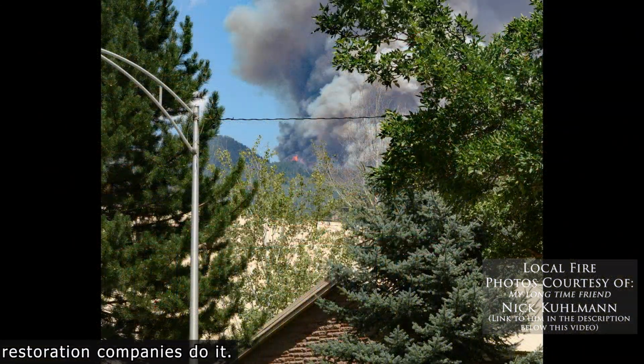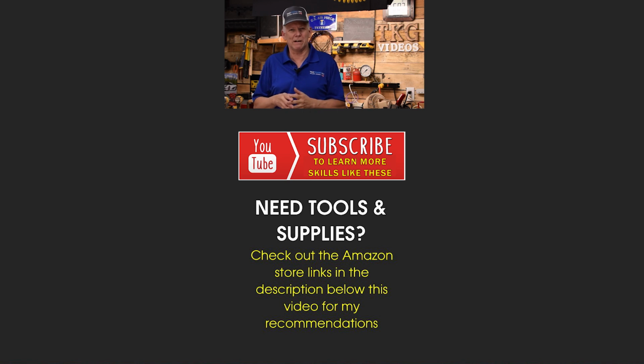Right now, Glenwood Springs has a major fire going just down the road from it again. They've had fires over on Coal Ridge. There's been a lot of fires in that area, so it's prone to it. I've been around it. It's not fun.